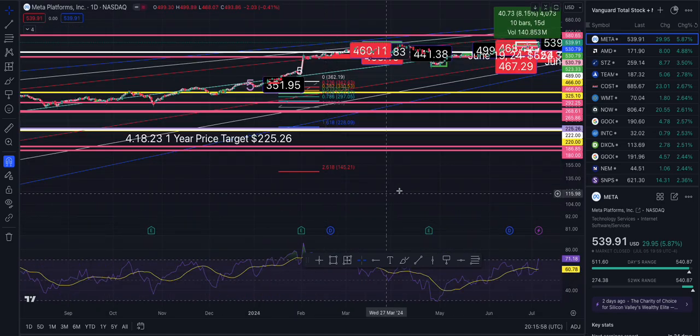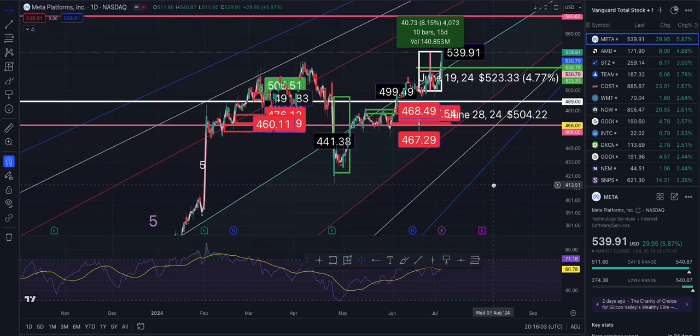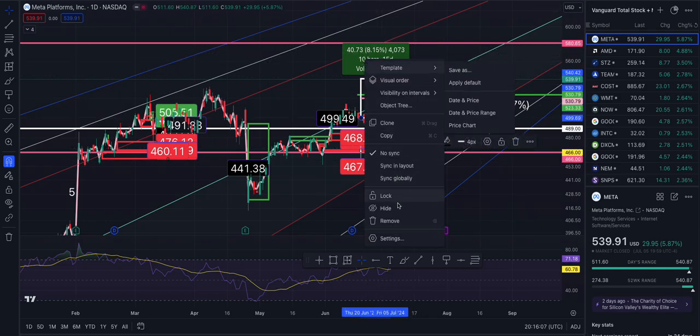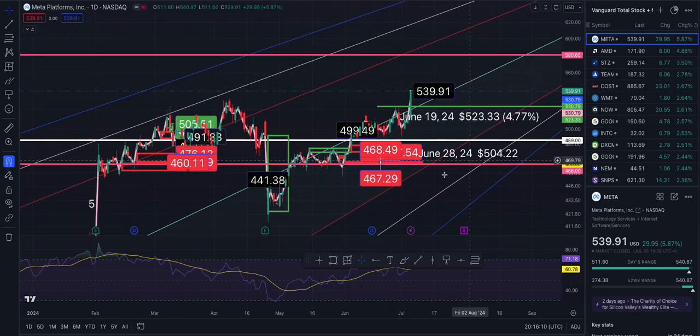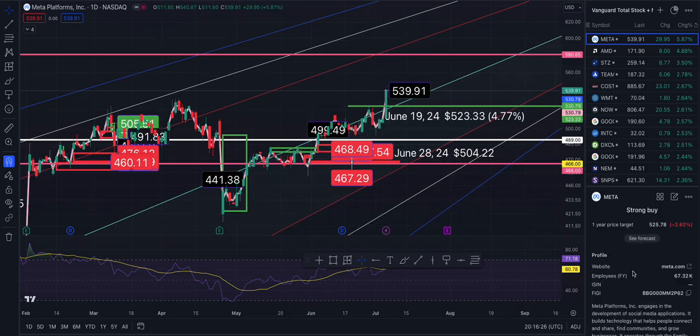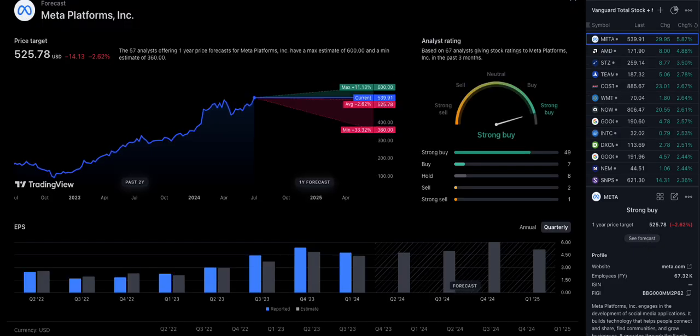Option R. Ignore all the horizontal lines. So for the daily, let me delete this. It's getting cloudy here. It's hard to see with everything. Nice green candle. And to the north side, 585.24, and to the south side will take us to roughly 455.58. Many levels of support and resistance in between. The next price target is $600. Very nice.